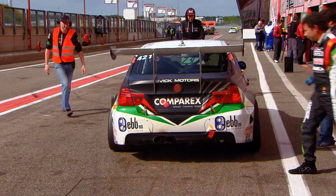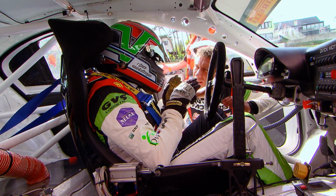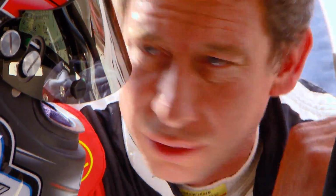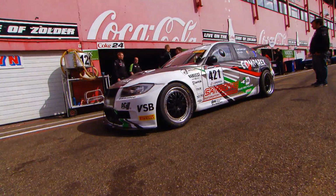The BMW group is split into 2 camps, the lighter BMWs with their 3.2 litre 6-cylinders and the heavier 4 litre V8s such as this car of Steve van Bellingen and Eric Fick, number 421. Remarkably, their already heavy BMW has gained 30 kilos.